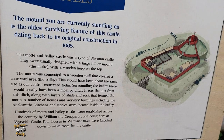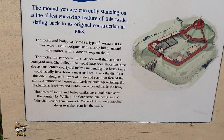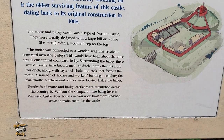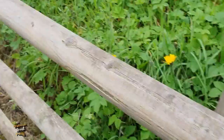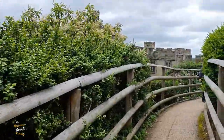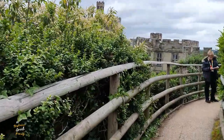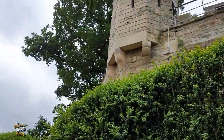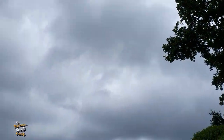Oh, I was wrong. All the years I've come to the castle here, I thought it was 1066, but it's not. It's actually 1068. Here we go. Now the views from up here. You think it's almost a thousand years old plus. This is old, but the castle is up here, yeah, look. And as you can see, the sun's trying to come out as well, which is pretty good.